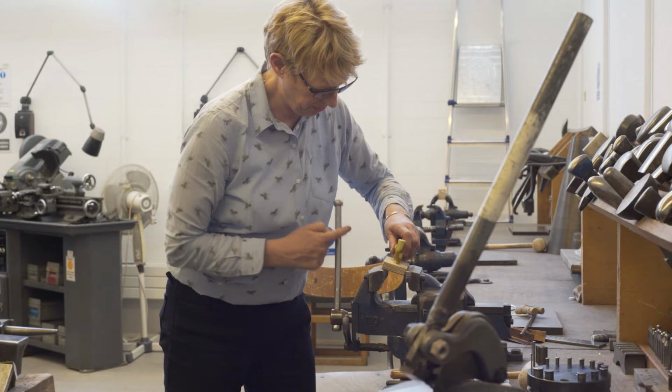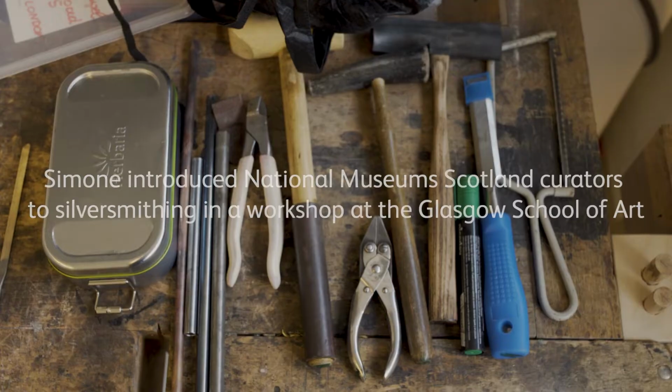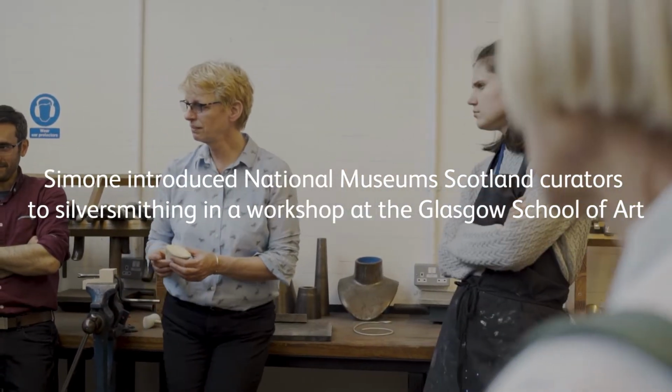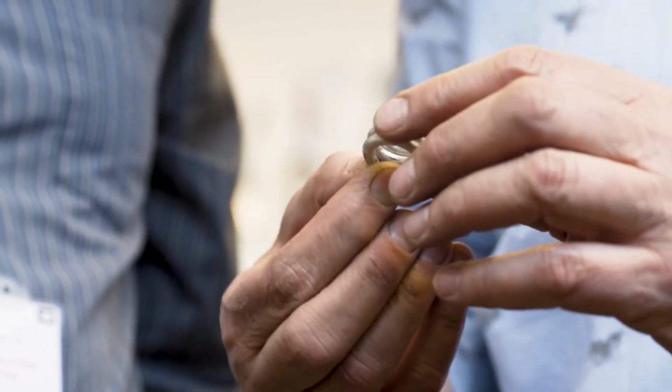So here we are in the place I know best. Unlike the museum, here I have my tools, I know my environment, I know what these things do. I have to have an understanding, or I need to listen in how the metal talks back to me. I cannot do anything to the metal that the metal doesn't want to do.